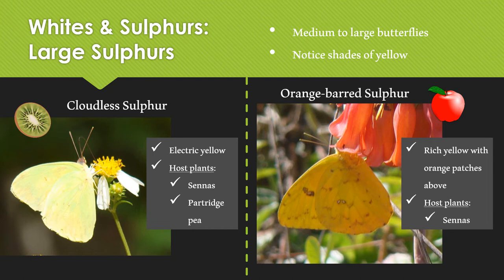The great southern white is the only white butterfly that we're going to focus on in today's training, but we'll move into the other half of this family, the yellow butterflies, generally known as sulfurs. And the two sulfurs on this slide are part of the large sulfur group. We have the cloudless sulfur butterfly on the left and the orange-barred sulfur butterfly on the right.